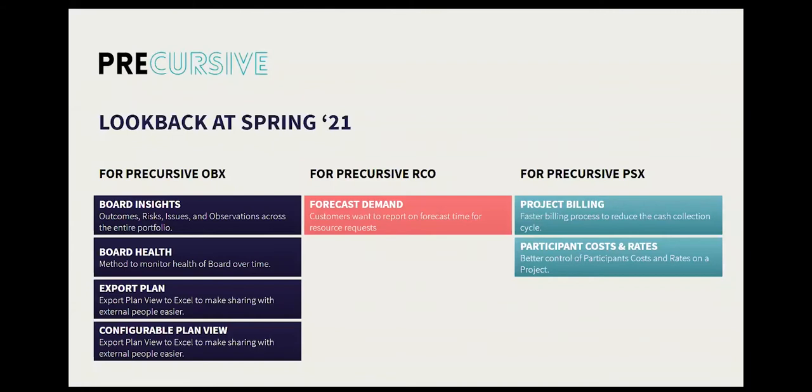So let's have a quick look back at what we've released during spring. From Precursive OBX, that was board insights and health. Really helpful in mitigating risks, logging issues, and updating your teams on the status of the project. These two features were followed by a new version of the reports and dashboard package to help in tracking those from the start. In Spring, we've also enabled the configuration of the column fields in the plan view and the export of those to an Excel sheet, so that you can easily share your project plan with a visual representation of the project timeline with your colleagues and customers.